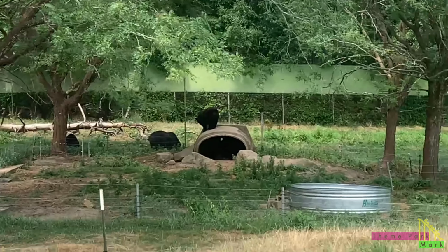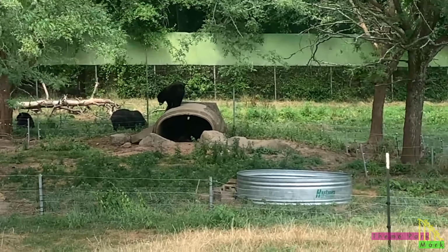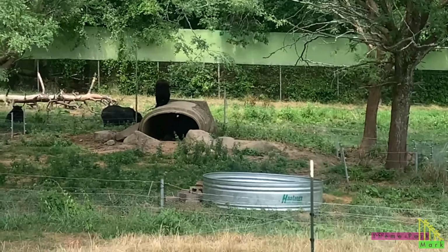I can see them right now. If you look in the cement dwelling right here underneath Mama, we have a couple of babies in there. Right in the front, there's at least one. There's 4 babies in total. Oh, all right, Mom, you good? Okay.